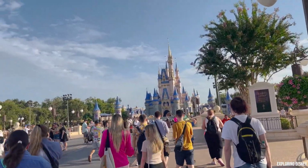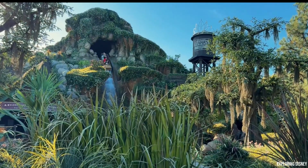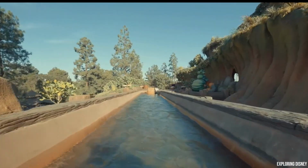Number 7. Back in Frontierland at Magic Kingdom, exciting changes have happened. Splash Mountain has been transformed into Tiana's Bayou Adventure.